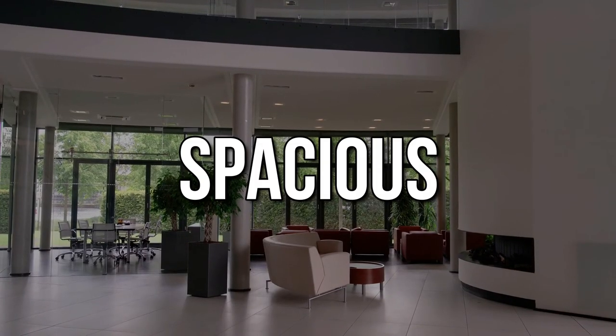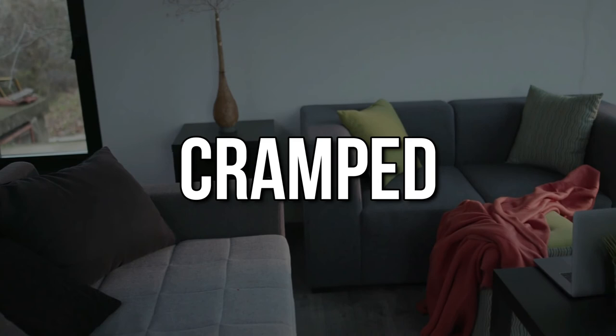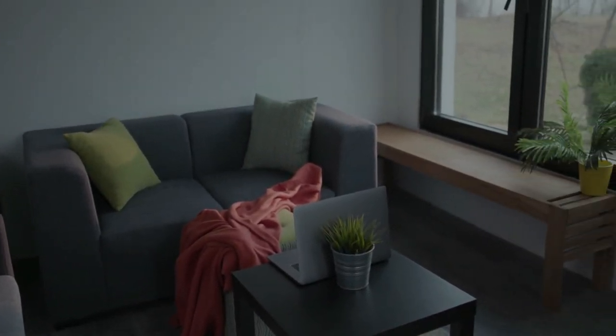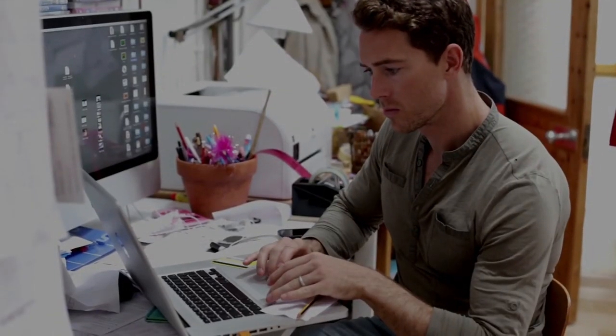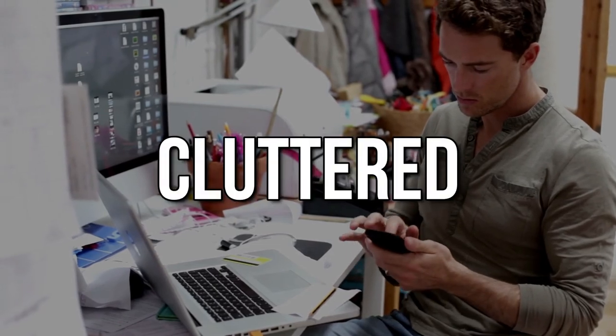A spacious house or room is quite big with a lot of space. The opposite of that is cramped. It's not easy to move in a cramped room because there is just not enough space. If a room is untidy and there are a lot of things, you can say it's cluttered.